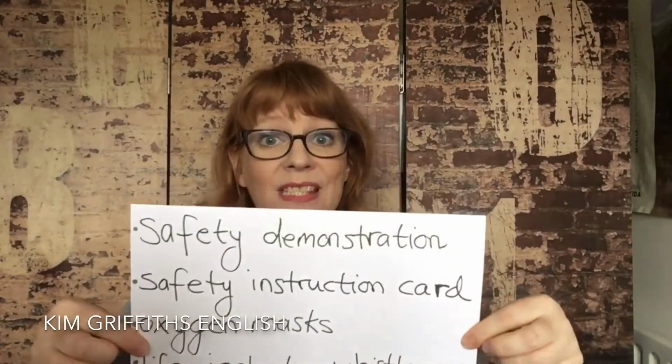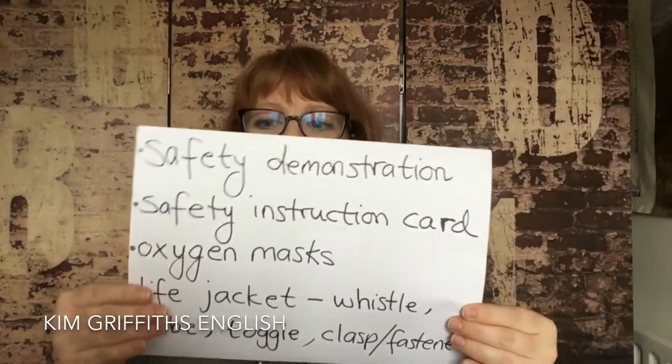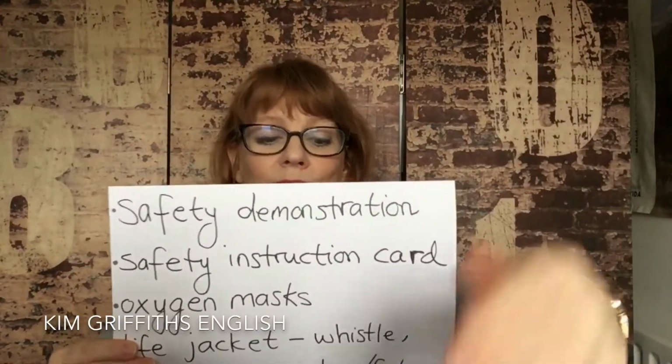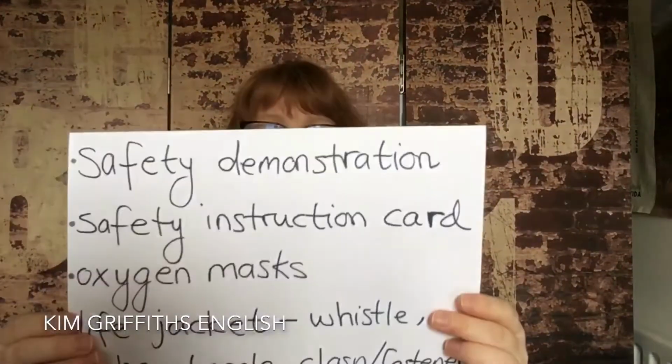Let's talk about some words for security that help us to be safe. So at the beginning, when we get on the aeroplane, we have a safety demonstration when the air stewards or the cabin crew do the directions for the emergency exits. Right? So safety demonstration, right? Then we have our safety instruction card, which is in the seat pocket in front of you. Then we have the oxygen masks, which come down and we put them on. And adjust means to change, yeah? We adjust the oxygen masks.